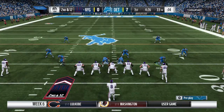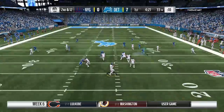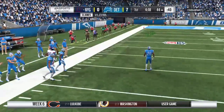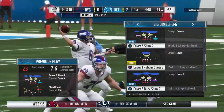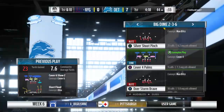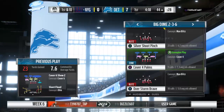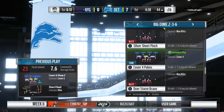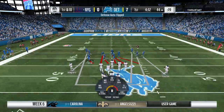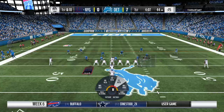Here we go. White 90. To throw on 2nd down, Jones. And he gets us to the other side of midfield across the 45 before going out. 23 yards on the play. So the ball moves into Lion territory now. Here's 1st and 10 at the 44-yard line.